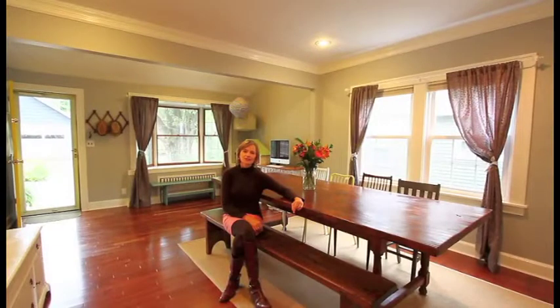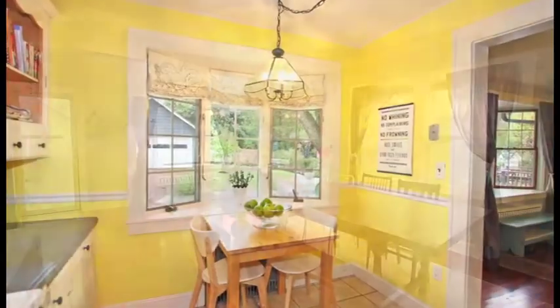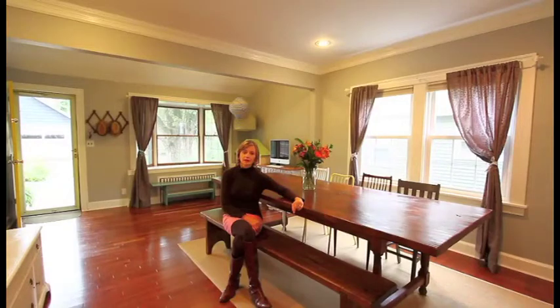This fabulous 1920s home features three bedrooms, one bath, a renovated eat-in kitchen, new hardwood floors, and an open dining area that looks out to a private deep yard.